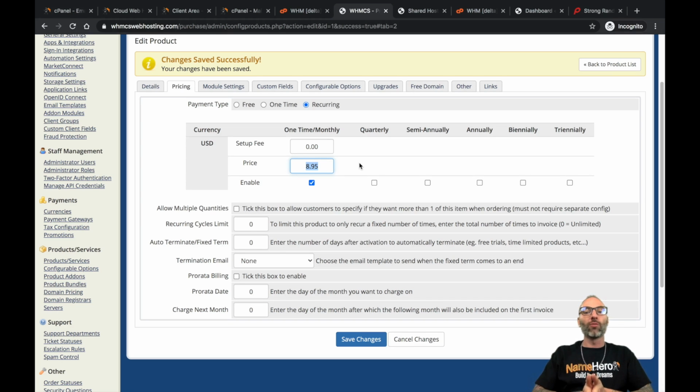I feel like so many hosts did that in the mid 2000s. They really took the industry in a bad direction because they were overselling and making promises they couldn't fulfill. So don't short sell your services. You're reselling a high quality infrastructure using NameHero, and I can promise you your customers are going to be super impressed with our uptime, our performance, our reliability, and our security. So again, don't cut yourself short.